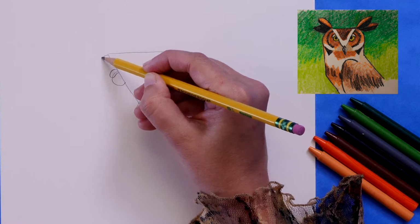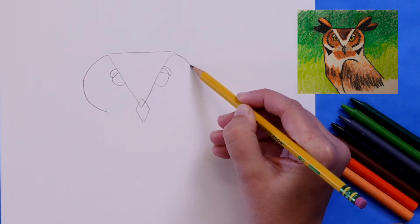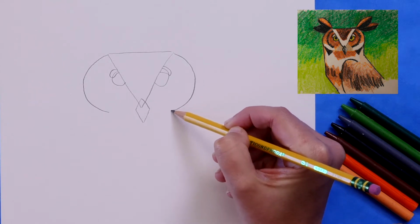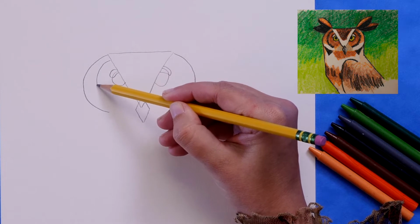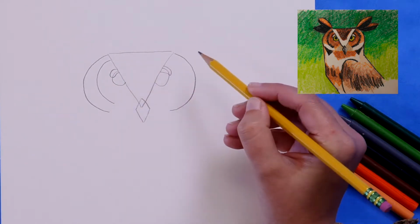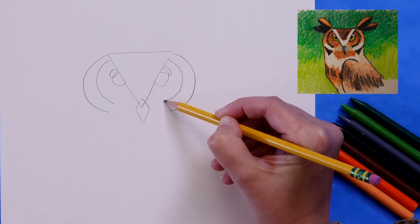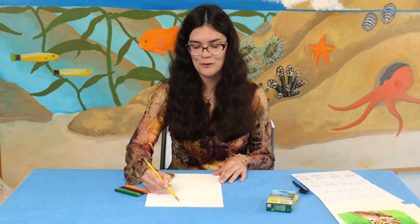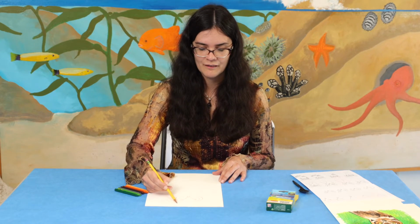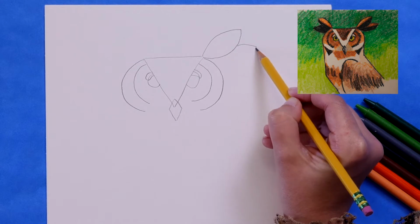Now we're going to do the cheeks. And this owl has a little mark on his face that's in between the eye and the cheek, kind of like that. Now, it's a great horned owl, so we need to add its horns, which are actually feathers. So it's almost like a leaf-like shape like this.